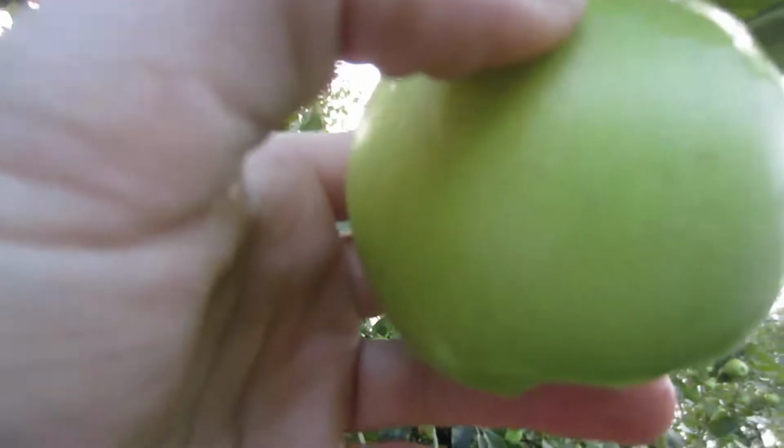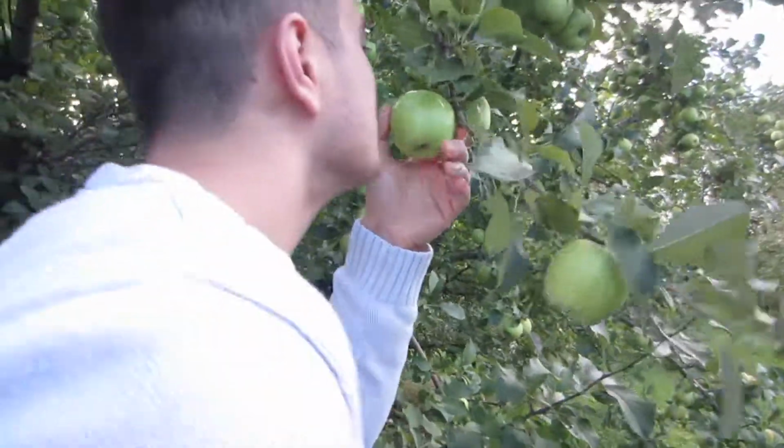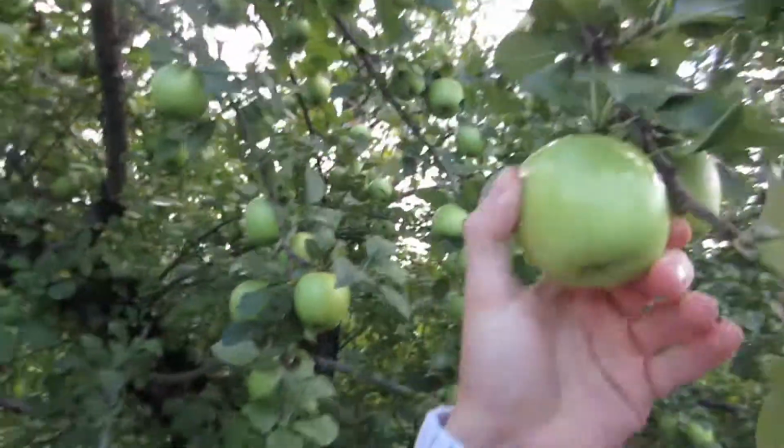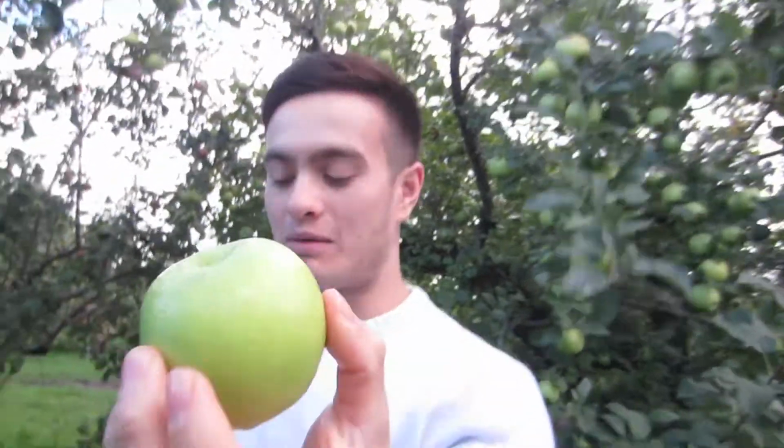Oh, ooh. It has 4G LTE capability. Pick it. Perfect. This one actually is a really nice. Look at that. That is really nice, though. Not a single bruise or bump in sight. Mm. Oh, let's look over there. There's like red ones over there.